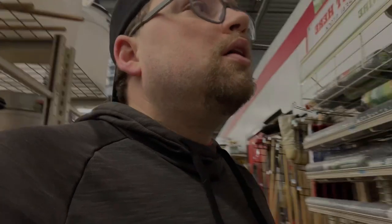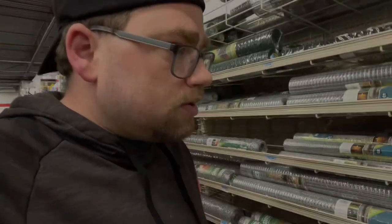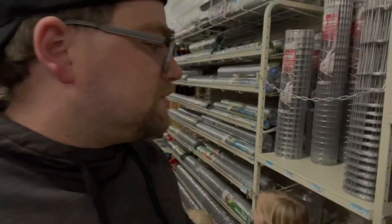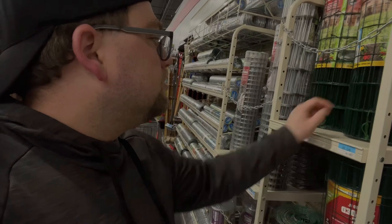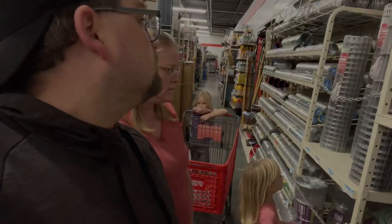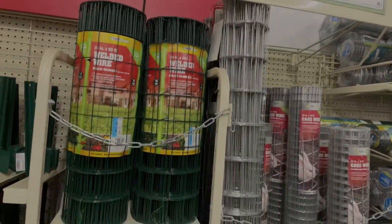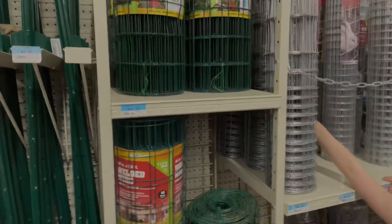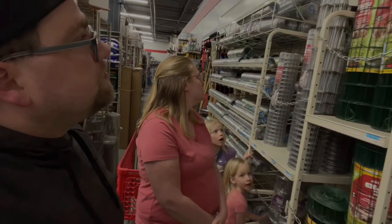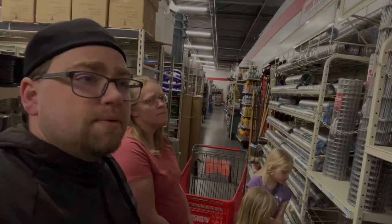How can I get this? All right, so we are looking at the fence. How can we get these? I think it was like... It's a smaller... Holes at the bottom, which is nice if we had chicks. Right. It's $48 for one of those.